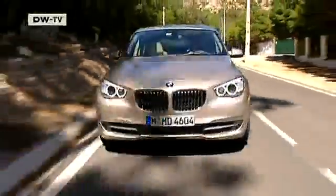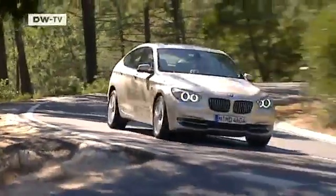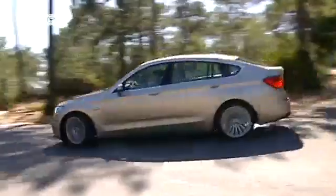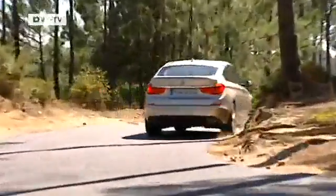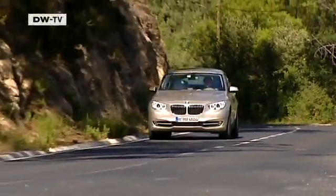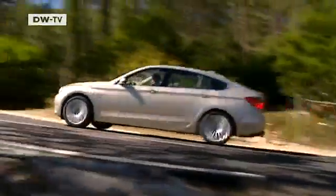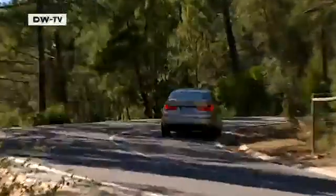BMW's new Gran Turismo was designed with three specific goals in mind: the spaciousness and sophistication of an executive car, the elevated seating of an SUV, and the flexibility of a station wagon. Although the new GT is a 5 Series by name, its 5-meter length, 1.90 width, and a wheelbase of some 3 meters put it in the 7 Series class.